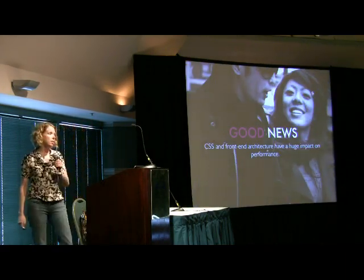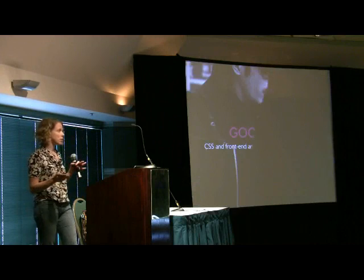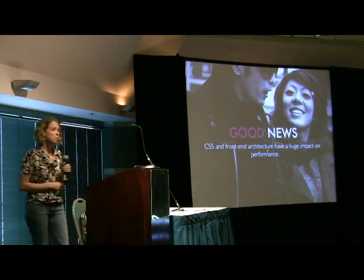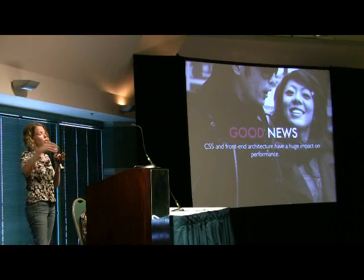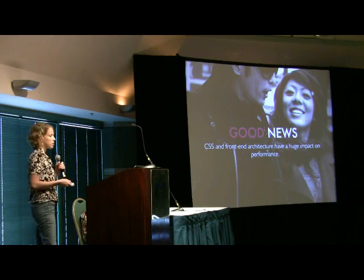The good news is that your CSS architecture has a big impact on the performance of your website. Overall, the HTML being stitched together and everything it takes to get all of that piece done is a really small portion of the overall performance picture. And when we start looking at CSS architecture, we can improve on the larger part, which is all the component download, all of this sort of junk that we stuff into our web pages.